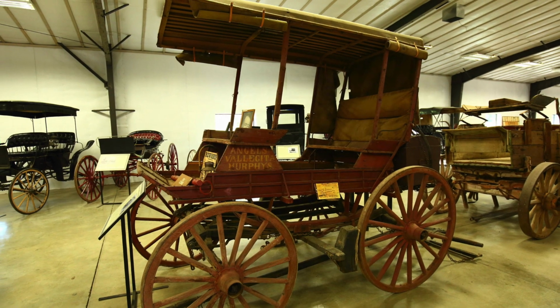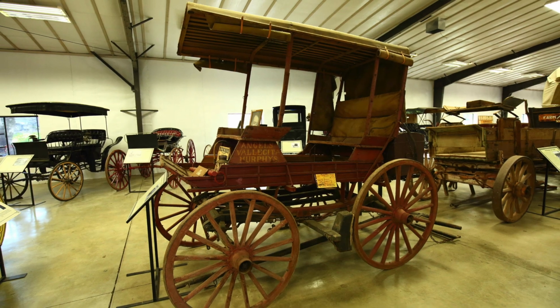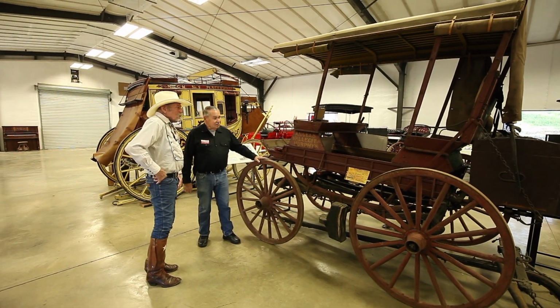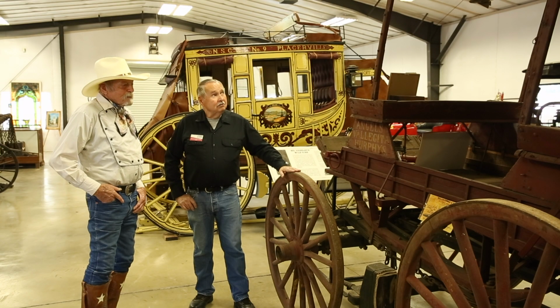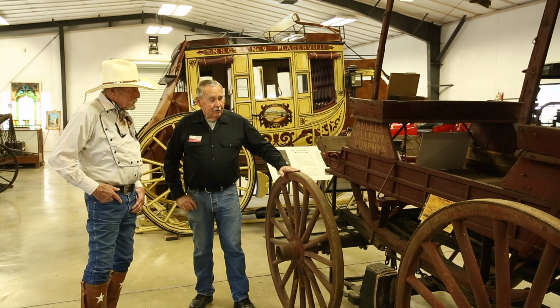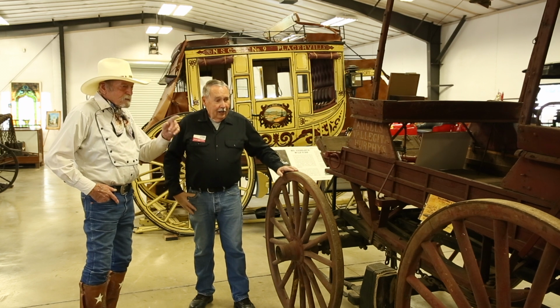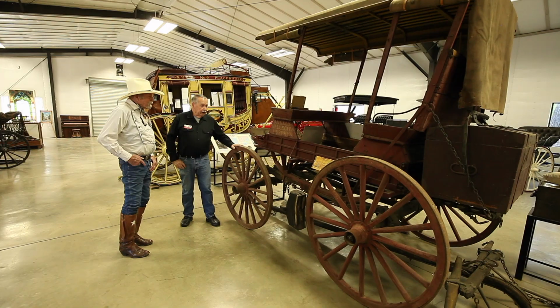Like I tell people, mud stages are used on the rougher routes and were probably a little less profitable, in other words, they're not hauling as many passengers. But still, this was more typical, I'd say, than the Concord. In the mountain country, these were more practical. And this right here more than likely was owned by John Raggio.